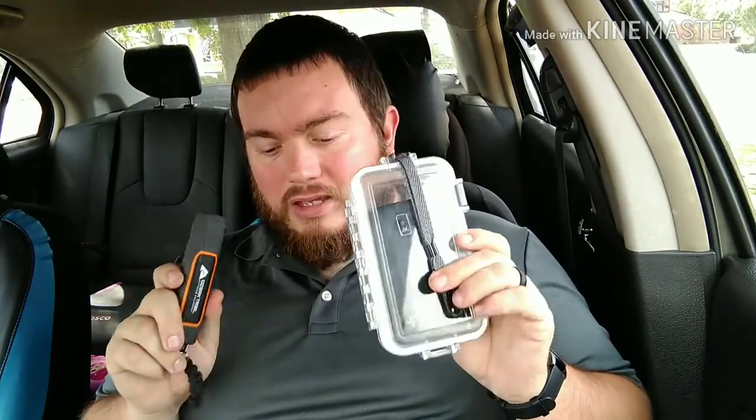It does take up a little bit of weight, but the room, it doesn't take up very much. So, battery backup and phone.